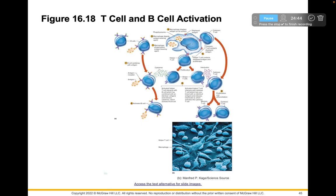So let's see if this picture helps you out a little bit. Here you have a macrophage, and it's eating this bacteria, and it's used enzymes and a lysosome to break that down, and then it's used its MHC molecule to present that little fragment of that bacteria. So here it's displaying that with the little MHC molecule.